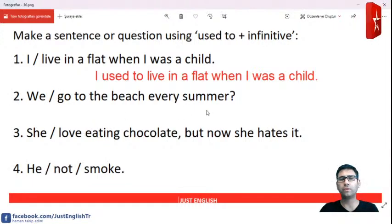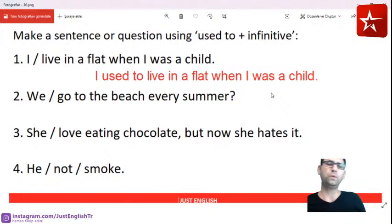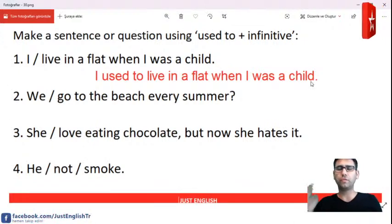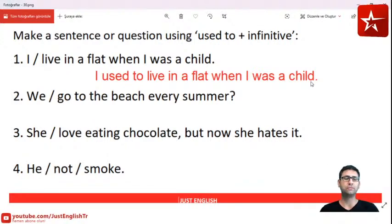Before we go for the second one, let's have a break, 15 minutes, and then we will be doing the second one. All right? So 15 minutes break time, and then we will continue later.